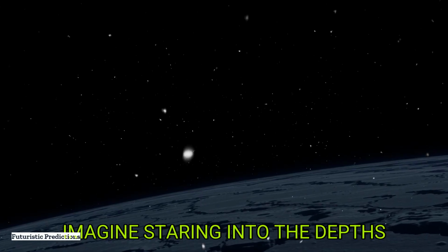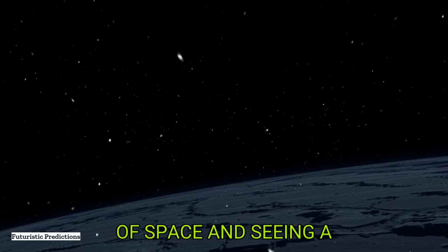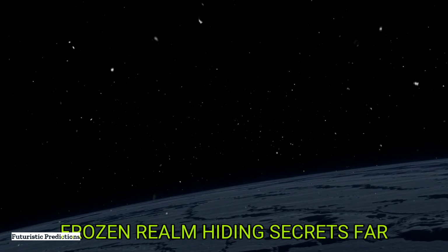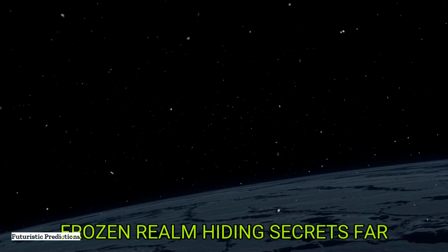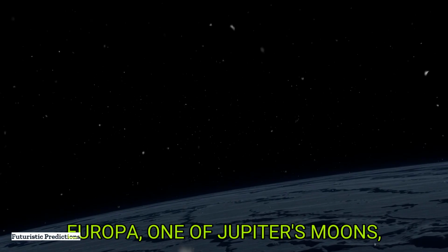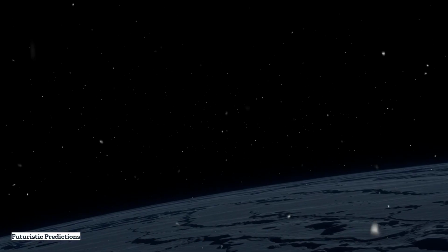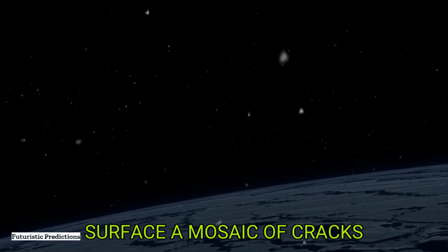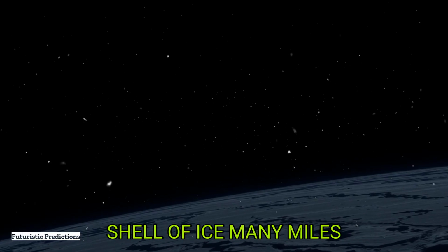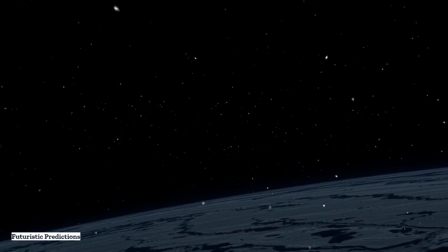Imagine staring into the depths of space and seeing a world not of rock or fire, but of ice, a frozen realm hiding secrets far beyond our wildest dreams. Europa, one of Jupiter's moons, glimmers in the darkness, its surface a mosaic of cracks and ridges stretching across a shell of ice many miles thick.